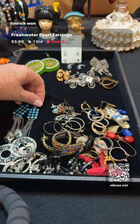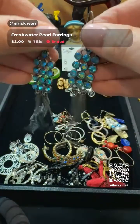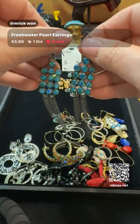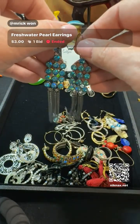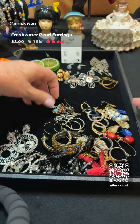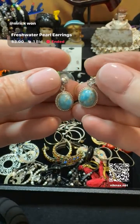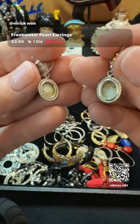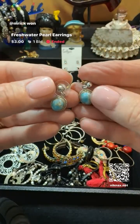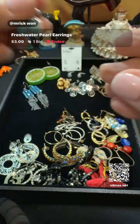What else do we have? Oh, these, I love these. I think these are not even glass, but they're beautiful little AB style. Look at that panel. I think I looked these up and these came across as paparazzi, and they were selling for more than $3, but aren't these beautiful? I love the dangly and the movement on those. And then these are sterling and turquoise. These are going to be 8. Hi guys, welcome in. And they are pierced. I think I'd do 5 on those. Let's bring it down to 5 if you're interested in the sterling and turquoise earrings.